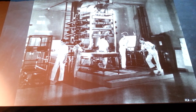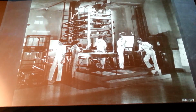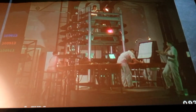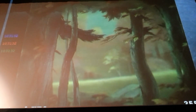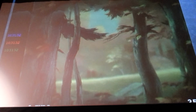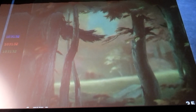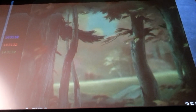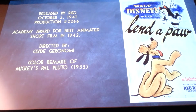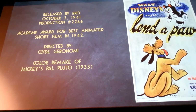This is a quick view of what the multiplane camera looks like. We have a little bit of footage for you from The Reluctant Dragon showing it at work. And if anyone's been to either the studio or the Disney Family Museum out in San Francisco, a couple of the cameras are on display there. But they were really amazing pieces of equipment built without the benefit of lasers or computers. Really extraordinary work. Then Lend a Paw, which features Mickey and Pluto, which is a terrific, terrific short.